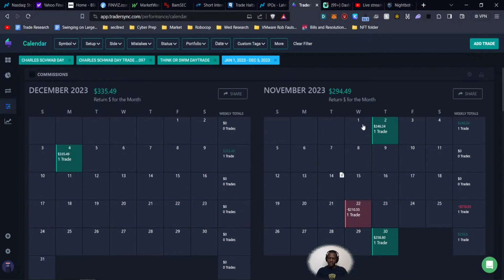Then the next month, November, I only took 3 trades. This trade was a foolish trade on Dick's Sporting Goods. It's a higher cap. Should have swung that one instead of just trying to day trade it. But the other 2 trades are green. And now this month, I only took 1 trade, which is the 335 there, and just looking for some strength in the market again. But yeah, that's how the months are going, and we're closing up.